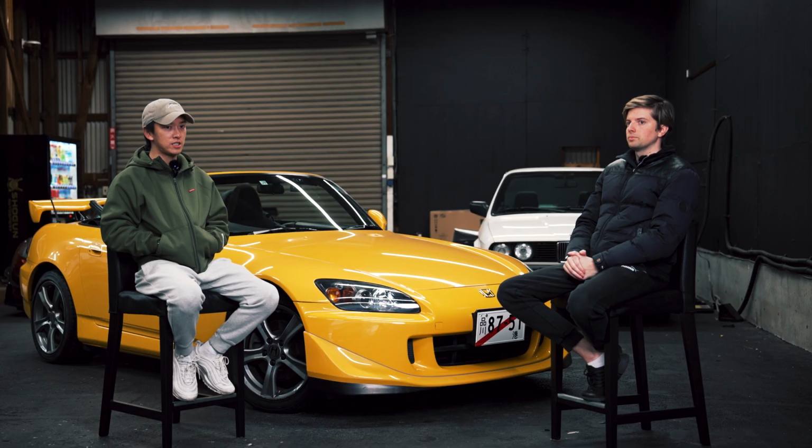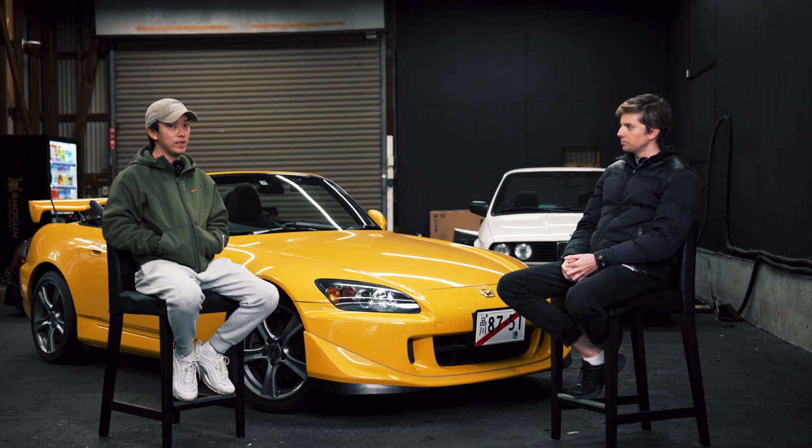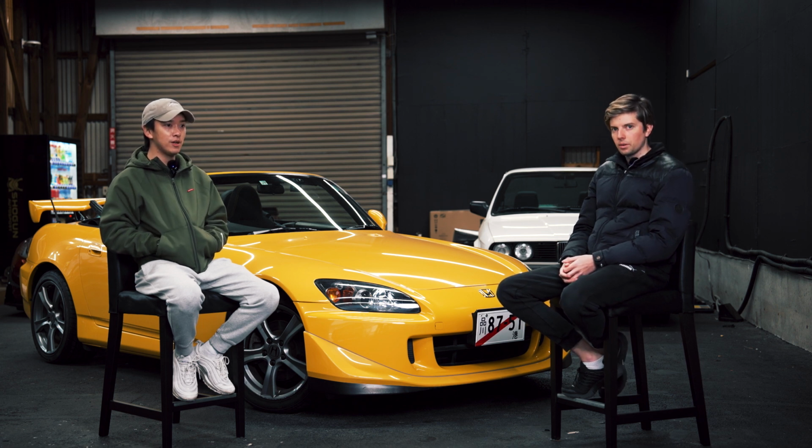And I was searching through, if you guys know about Car Sensor, which is like the Auto Trader of Japan. So I was searching through Car Sensor, finding a similar condition S2000 Type S in yellow, with the Type S interior. There were none, just none. Even if they're yellow, they don't even have the Type S interior. I saw another one that came up without the Type S interior, and it's not even stock. The wheels were Avant Racing RGD2.